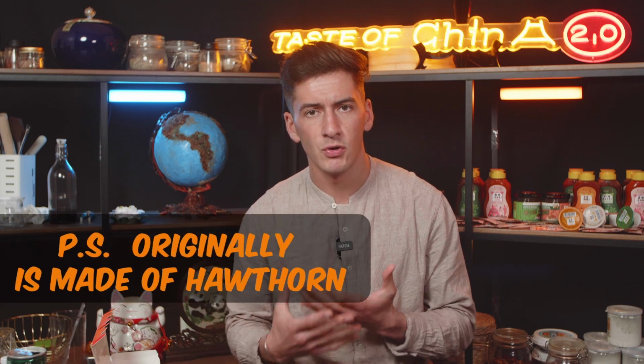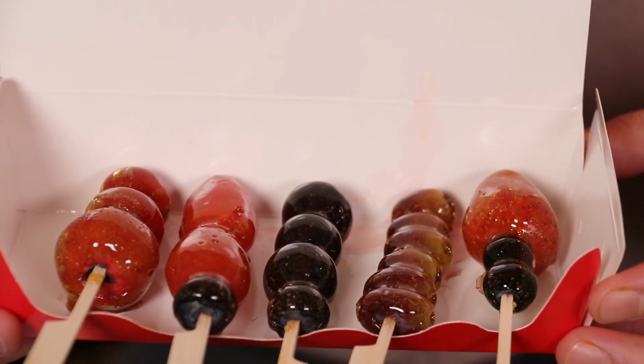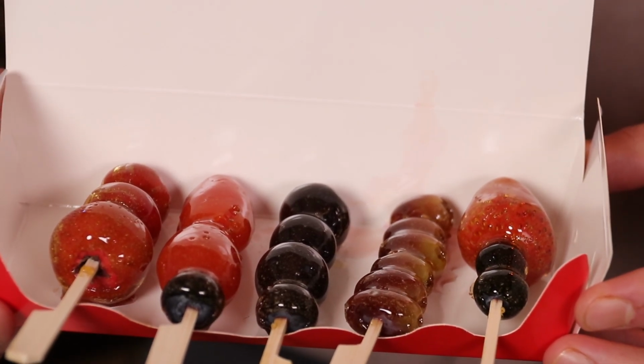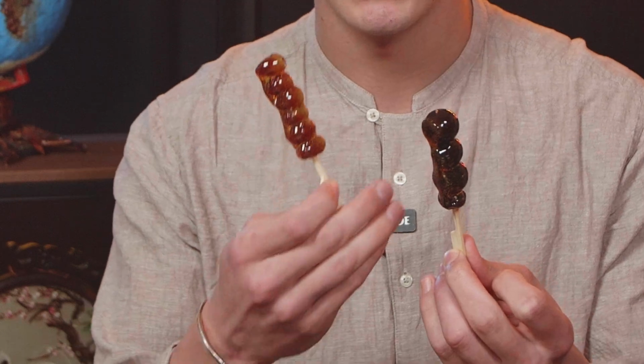The strawberries are the most classic sort of fruit used to make the Tanghulu. But on the streets and in supermarkets here in China, you can also find many different flavors. They're a little bit smaller and a little bit more unique, but they have many different flavors. Like obviously you have grapes here, you have blueberries. They use the sugar to basically coat the outside of many different types of fruit and then put them on skewers. And so they make very delicious snacks.